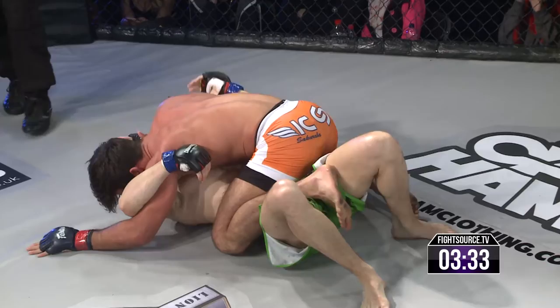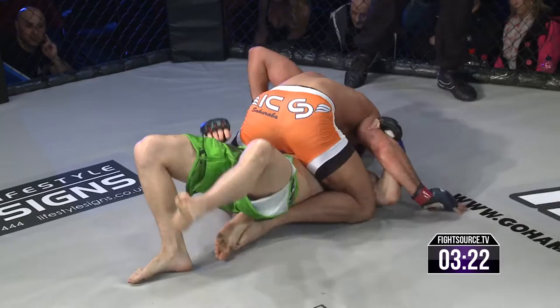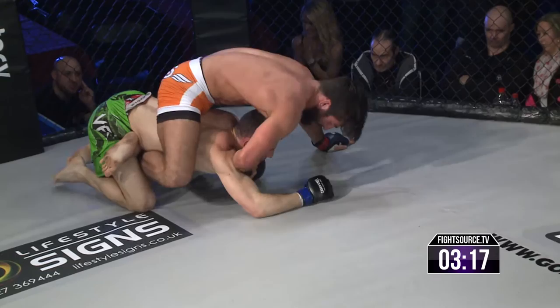Giannone really needs to start thinking about retaining that half guard or looking for a sweep. It looks like he's coming out the back door here. Giannone continuing to scramble, but Miller slowing him down, taxing his man, and working in some elbows to try and force Giannone to give his back, and he does.